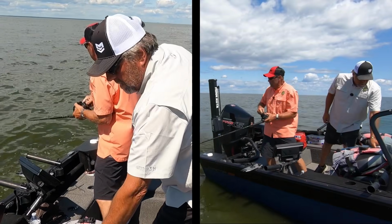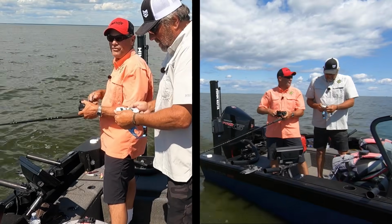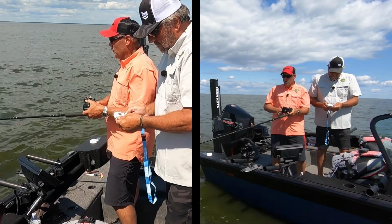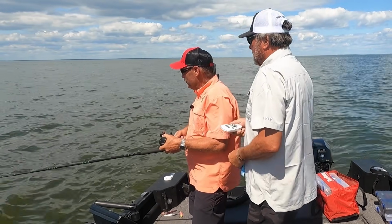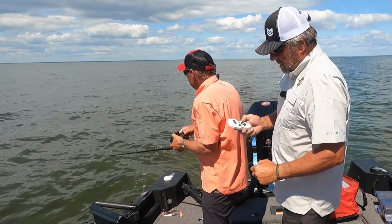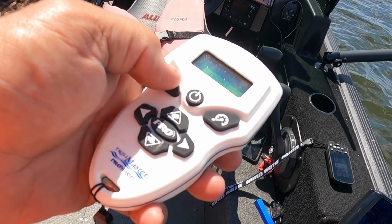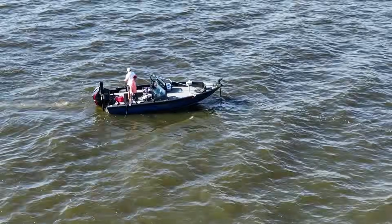A couple things I'll tell you about the new remote, because I'm a huge believer in speed. I think it's the most important thing there is. The new remote runs on AA batteries, so you're gonna get longer battery life. And there's also a strike mode built in. What that allows you to do is set in 4 different programs different speed adjustments that will happen automatically as you're fishing.